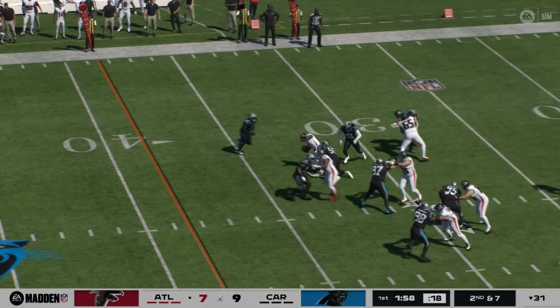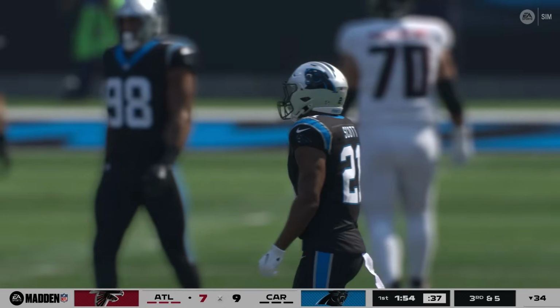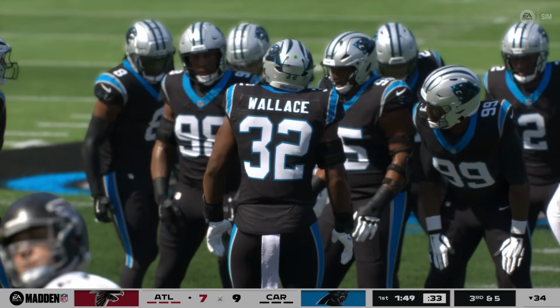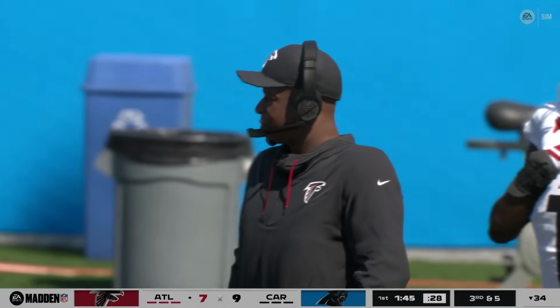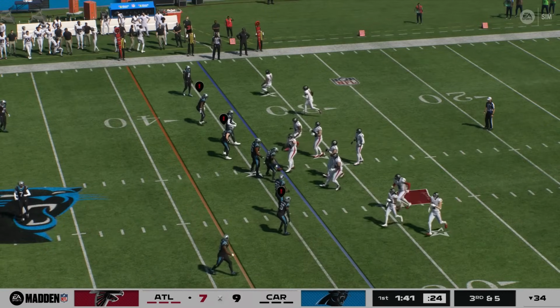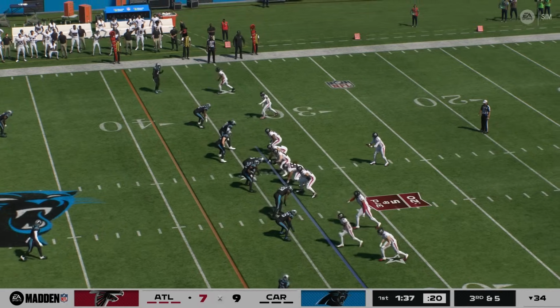Hand off to Robinson out of the shotgun. And he'll push forward for a couple to the 34. The completion on first didn't get much, and now the run on second doesn't get a whole lot either. Well, if you're a good play caller, you've already looked ahead and anticipated this type of situation. Already down in his play sheet, trying to dial up a big third down play.